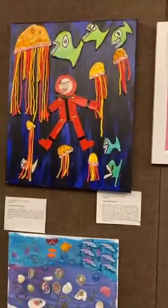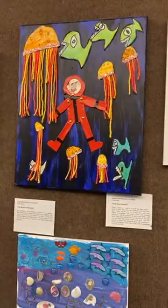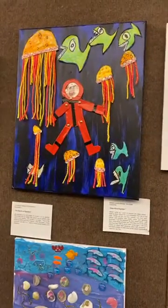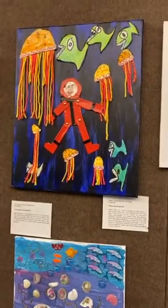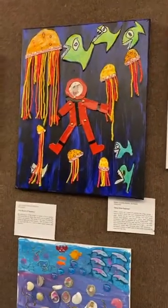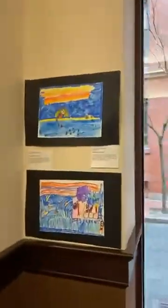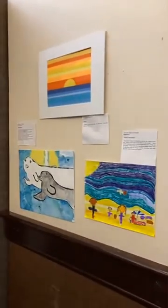And the one next to it, this is a diver under the water, and all of the materials that the young man used, he's in first grade, were all recycled. So he used cereal boxes and all kinds of things, and created this amazing landscape under the water. And we continue with more kindergarten through second grade work here.